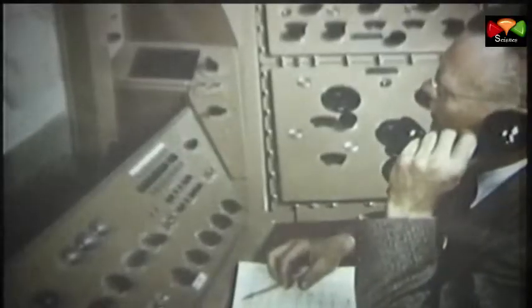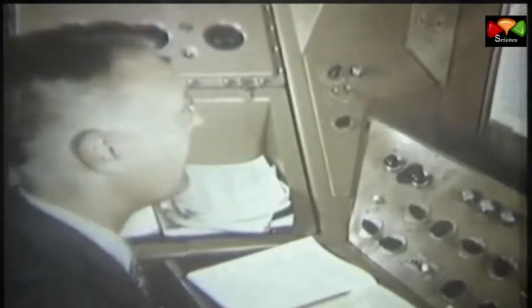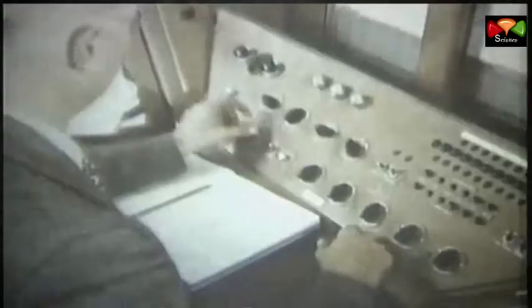Intelligence from radar is sent to the command trailer, where the flight path of the missile is traced on a plotting board. The command trailer is the operational center for activities connected with flight of the missile. The operator traces the flight path and puts in course changes as needed.